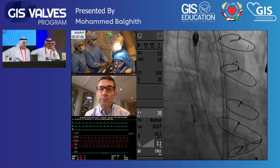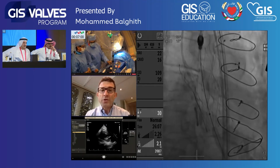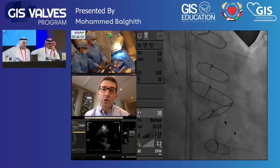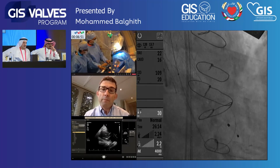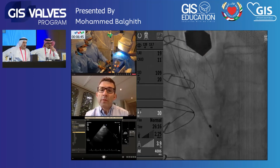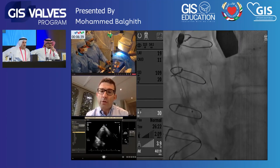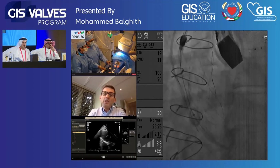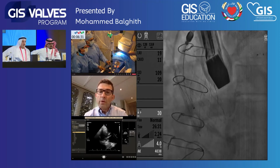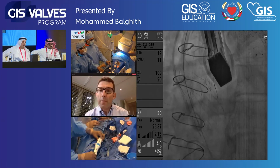And the echo people are working now. So I think that looks good. What you can do now is retrieve the nose cone of the Navitor system into the descending aorta. Your nose cone descends. Just a second. Yes, I will. That's it. So if you feed the wire in and retrieve the nose cone back into the ascending, then the descending aorta. Well done. Wire on. Beautiful.